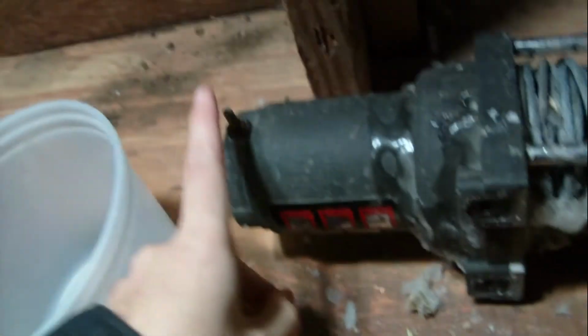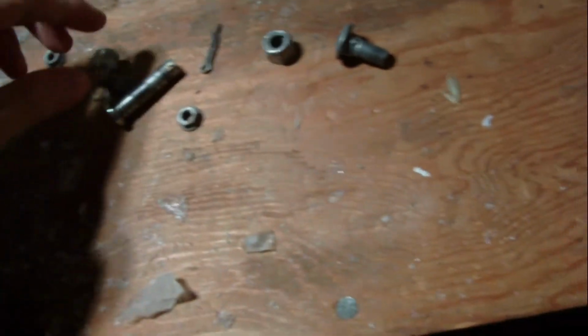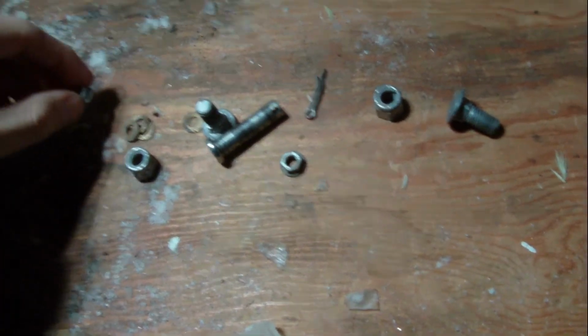And then this is another washer for one of those bolts. And then here's the other nut for these doohickeys. That's pretty much it, because those other bolts down there you ain't going to want. Those are for the other things. So, I'll probably go back and warm up again, and then I'll continue this video.